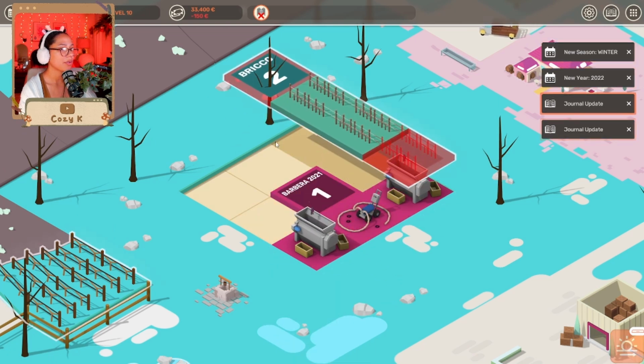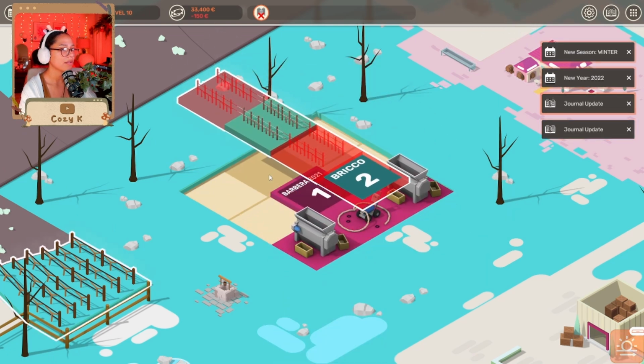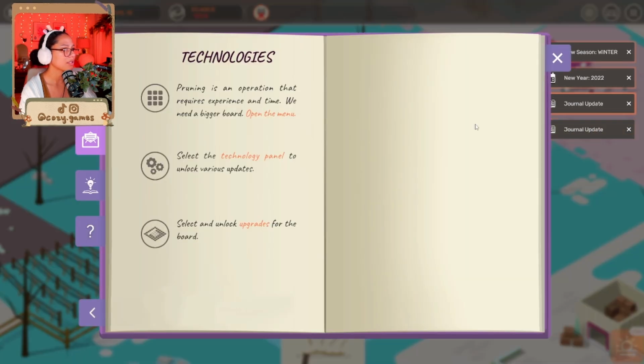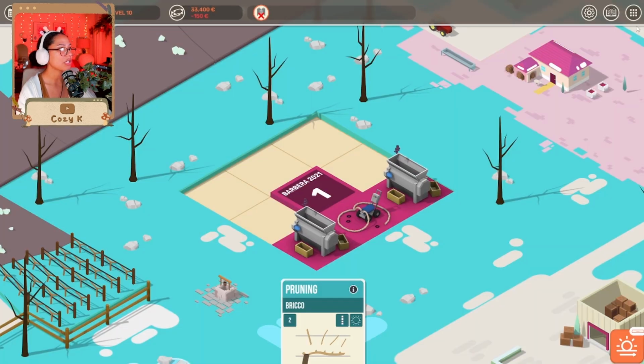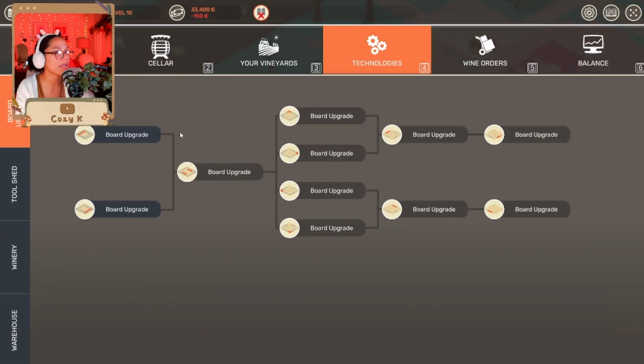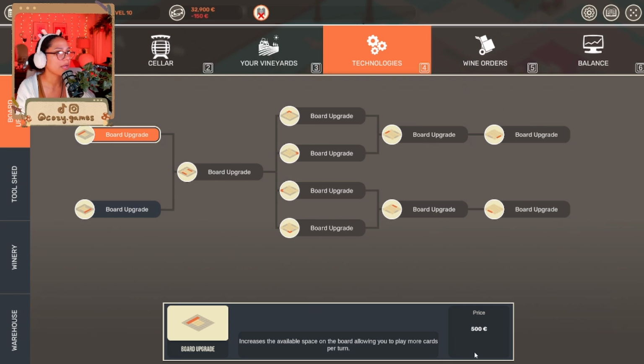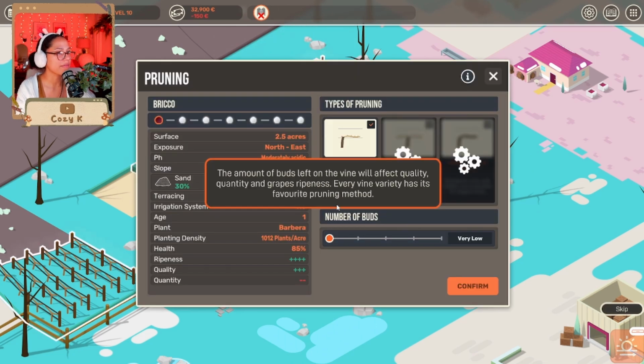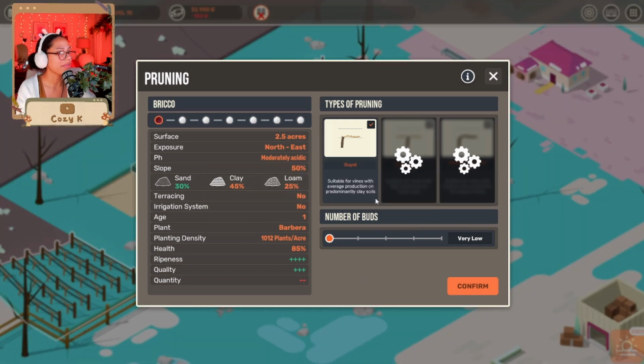Okay, pruning. Okay, so we can't do it yet? I thought it is winter. Pruning is an option that requires experience and time. We need a bigger board. Open the menu, select the technology panel to unlock various updates. Okay, so we need to unlock the technologies panel. Board upgrade, buy. I have no idea how much money we have, but that sounds fun. Oh, there we go. Okay. The amount of buds left on the vine will affect quality, quantity, and grape brightness. Every vine variety has its favorite pruning method.